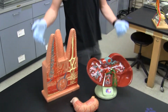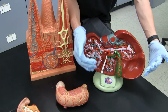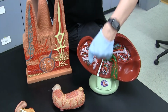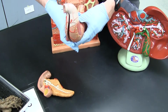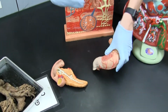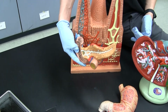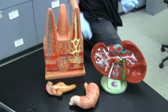And then these are a few other models that we often test students on. For example, a giant view of the inside of the liver, where you would see the gallbladder and all the different vasculature pieces that go into this. We have stomach models, where you can take them out and look at the insides of what these organs are going to look like. An intestinal villi model, which is what you see right here, and an example of a pancreas.